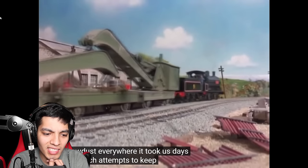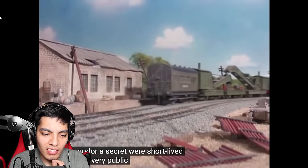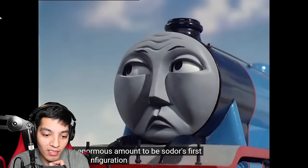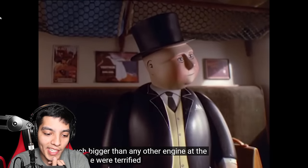But such attempts to keep the incidents on Sodor a secret were short-lived, after a very public accident. Gordon paid an enormous amount to be Sodor's first 462 configuration engine, much bigger than any other engine at the time. We were terrified.